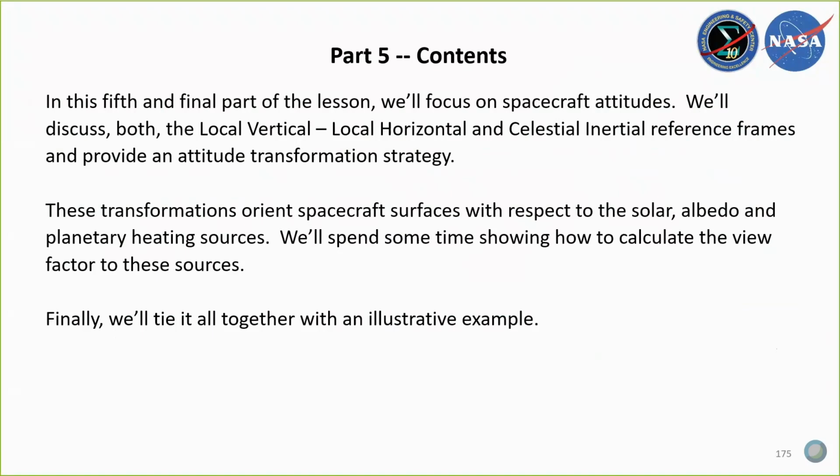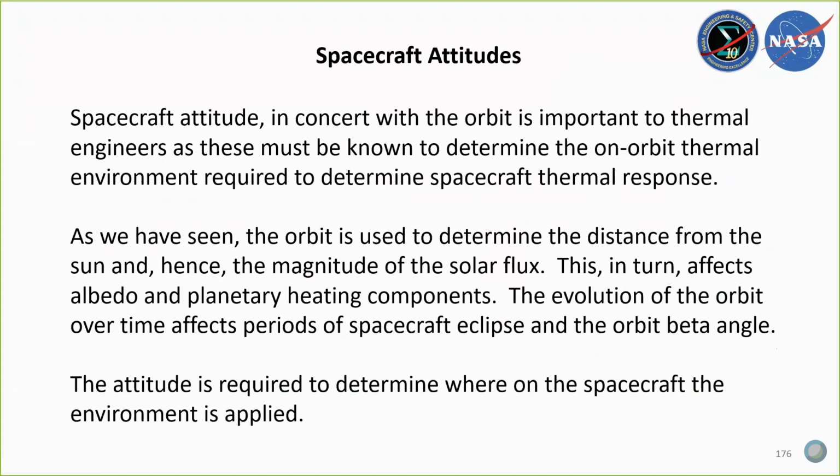So we've spent a lot of time talking about orbital mechanics, but I promised a discussion of spacecraft attitudes as well. To talk about attitudes, we really need to talk about reference frames. So we're going to look at 2 reference frames. One of them called local vertical, local horizontal. The other one's called celestial inertial. And we're going to look at attitude transformation strategy. The good news is we've already worked out the math for that. We're going to use our good old Euler angles. What these transformations are going to do is orient the spacecraft surfaces with respect to solar and the albedo and planetary heating sources. And we're going to spend a brief amount of time showing how to calculate the view factor. And we're going to tie it together with an example.